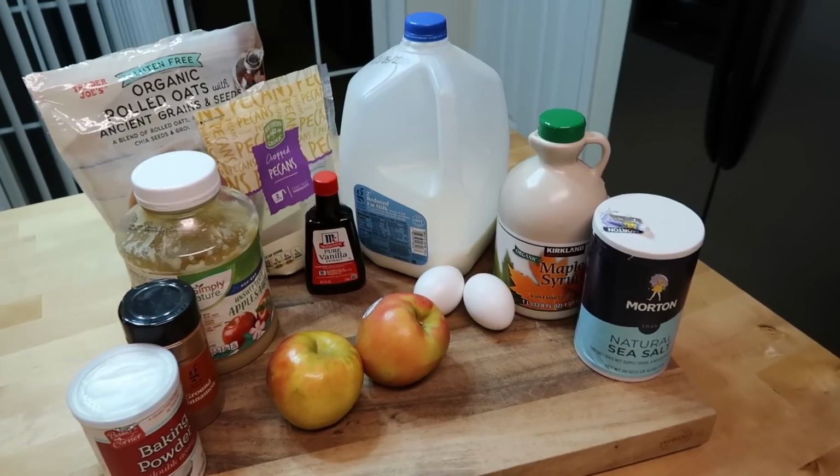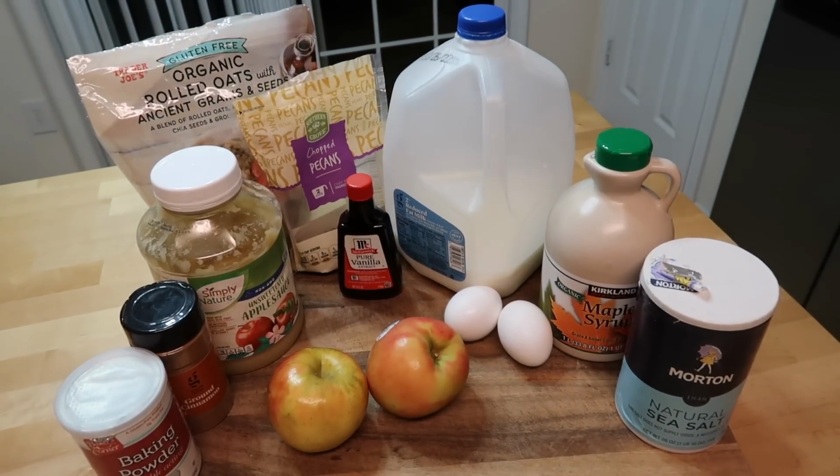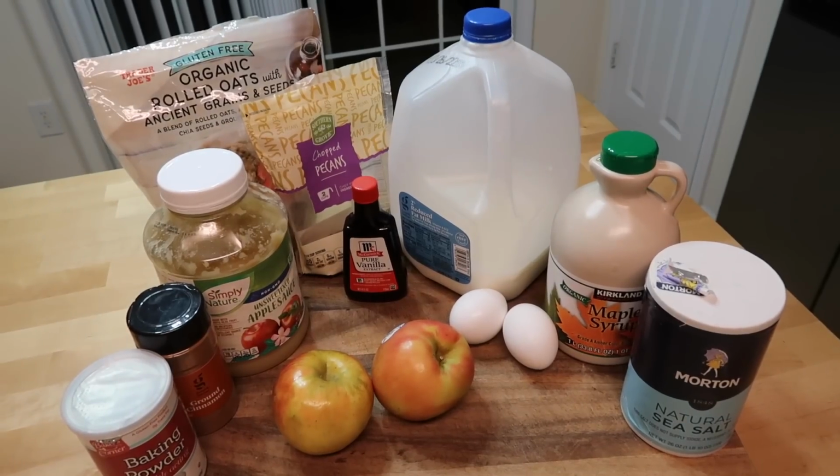So here's everything I'm going to be needing for our baked oatmeal recipe tonight. Don't forget to check the description box down below for any recipe details, links, and WW points.